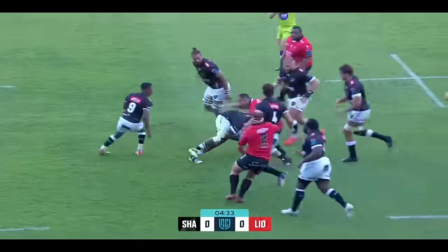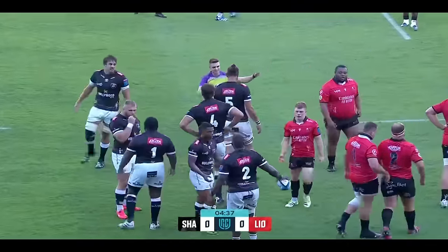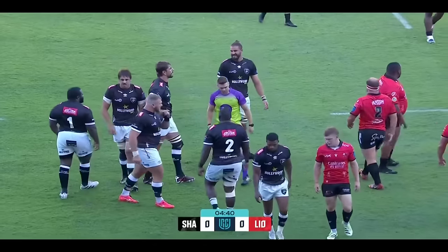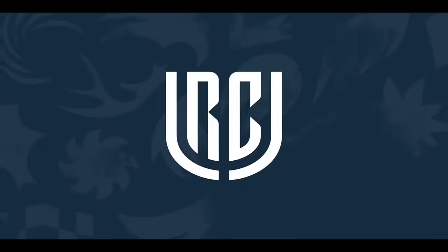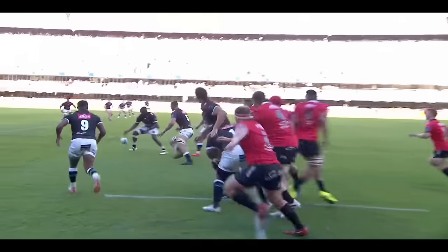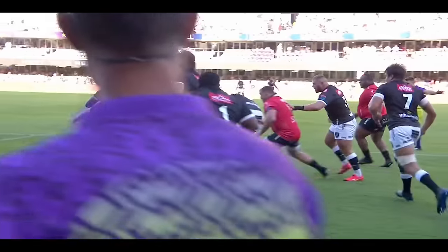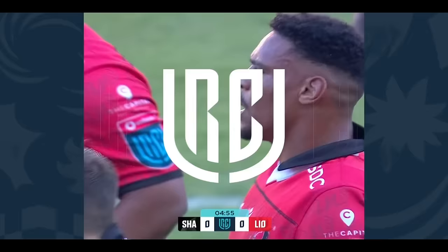Landsberg contested at the front by Etzebeth and Fezo Kurebata. Knock on. Oh, unlucky. Great contest. Yeah. Etzebeth it was who's got up there at the front. Look at that. Oh, and that's knocked on. Basically, Bonaparte has got that wrong. Knocked on by Darren Landsberg.